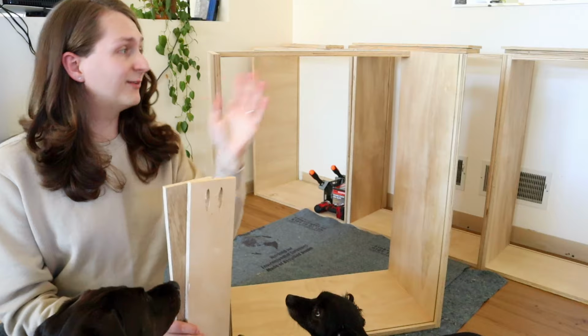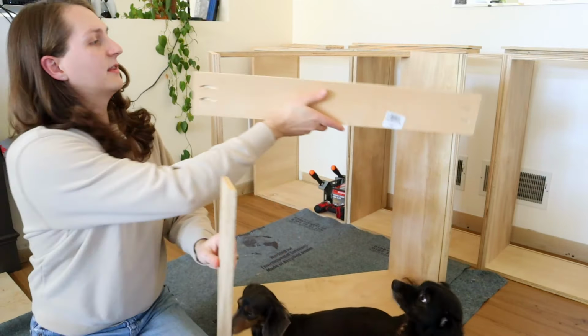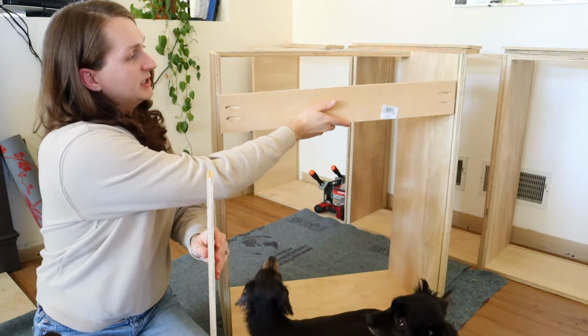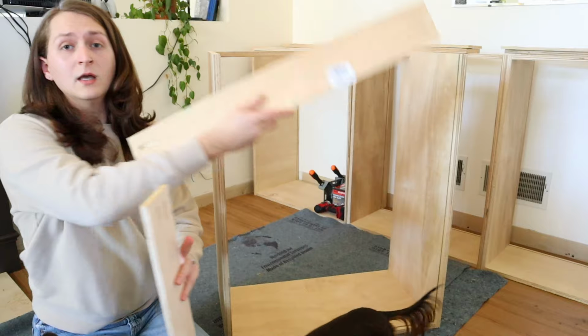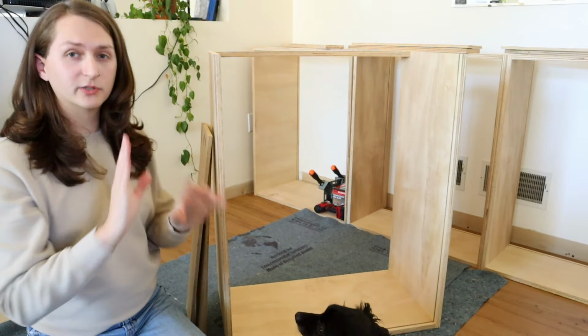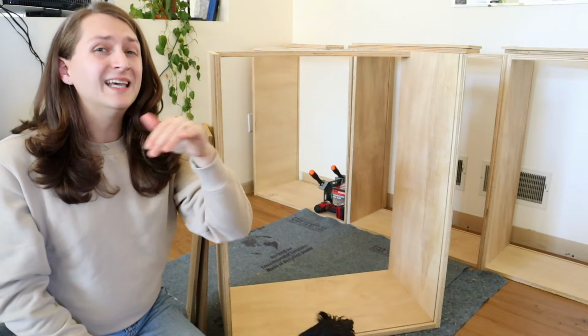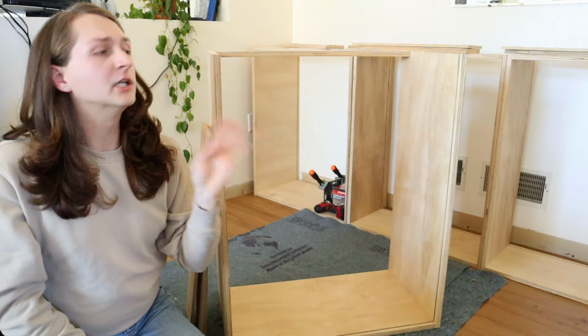I do have, once the 1/4-inch piece goes in, two 1/2-inch pieces that are going to sit just inside that, just one up top and one on the bottom on each one of these cabinet boxes, just to have something to drill into to attach it to the wall. Even though they're temporary, I don't want to risk them tipping or anything. So just trying out something different.